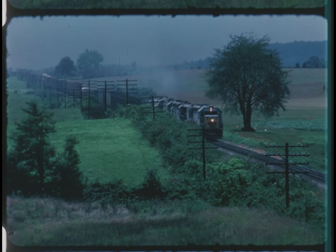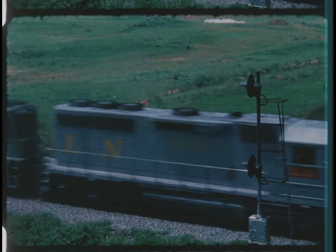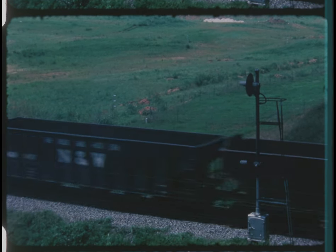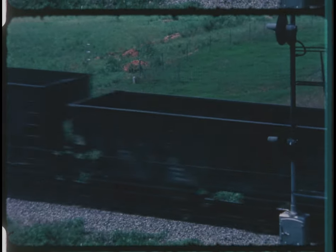Number 73 pulls into Nashville. Its 130 cars will be headed for as many as 50 different cities farther south. The cars are sorted out in a hump yard. How do you get the right car on the right train? We'll find out in just a minute.